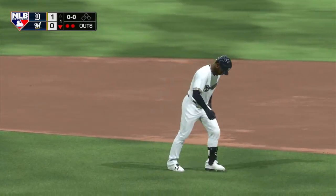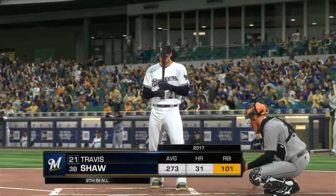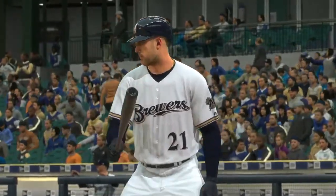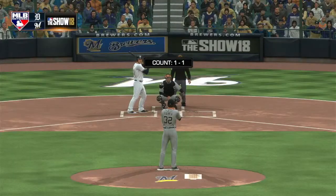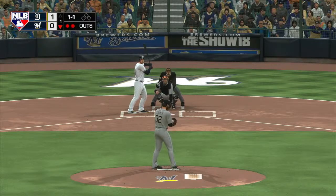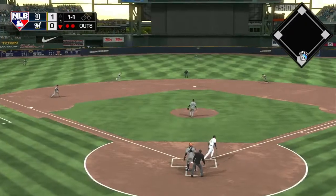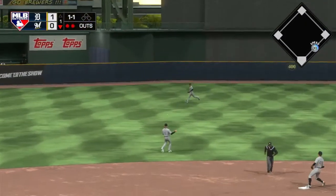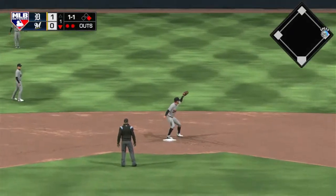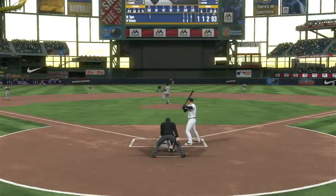Batting third baseman, Travis Shaw. And that brings up the left-handed hitting Travis Shaw, looking to get on base and keep this first inning alive. The 1-1. Back up the middle and into center field. And the inning will continue as that's through for a 2-out hit. So that'll extend the inning and give Ryan Braun a 2-out chance.